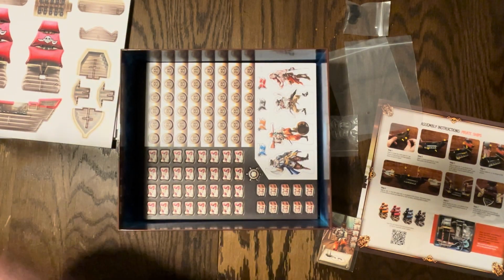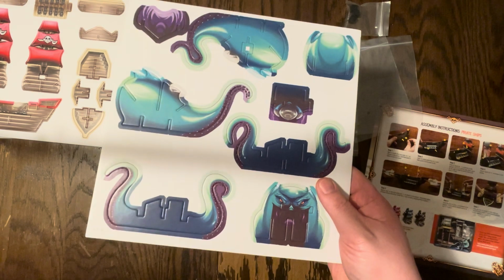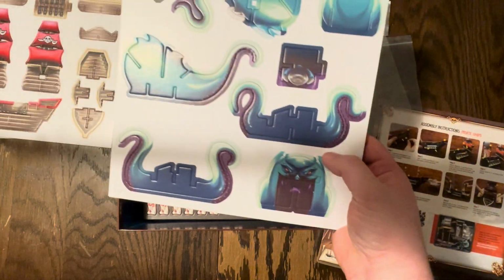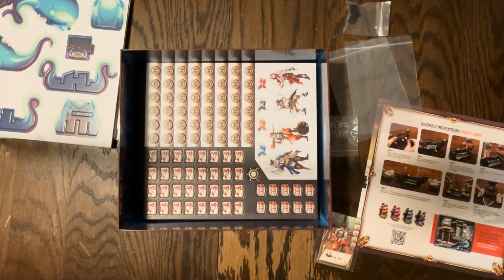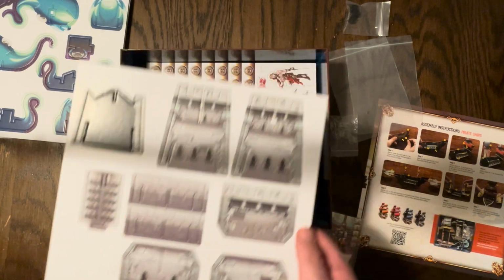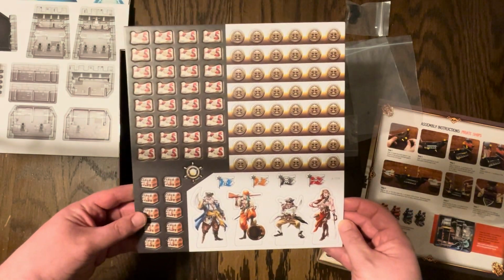So let's put these over here. We also have the Kraken. Your Kraken assembly may be required. That thing looks a little bit scary. Look at these eyes right here. That is just the eyes of something that's going to tear you up on the seas in short order in this game. And then we have the tower that you'll be using to help fire away at people in the game.